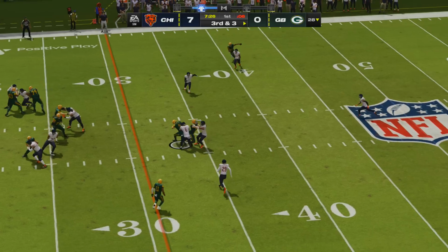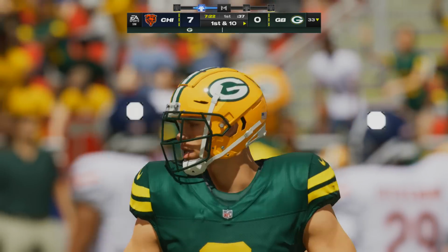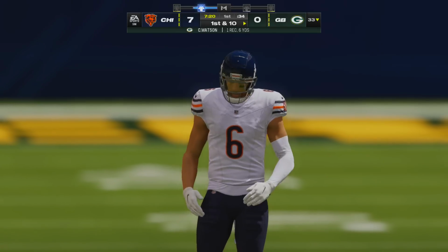Love looking to throw it. Work in the middle of the field, and he's got a man complete. And he is going to have a Packers first down. They needed 3. He doubled that.